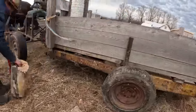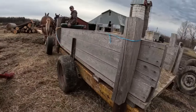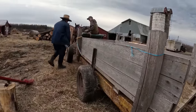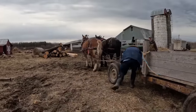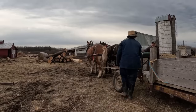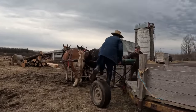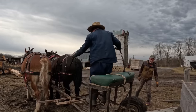You can just leave the jack there. Oh! Okay. It pops off, doesn't it? Yeah. And then I put the pin in so it doesn't. Okay, good.